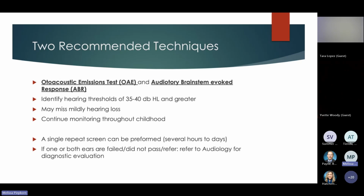When it comes to how we test for them, there are really two recommended techniques. You're probably familiar with at least one, if not both of them. One is the otoacoustic emissions test, or the OAE. This is what's probably most commonly used in newborn nurseries. And then the other technique is the auditory brainstem evoked response, or the ABR. This is what we would use for high-risk populations. So most NICU patients are going to have an ABR. They both identify hearing thresholds around 35 to 40 decibels and greater. 35 to 40, you can consider like a whisper, or how you would maybe talk in a library or someplace quiet like that.